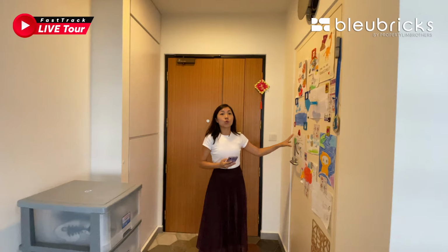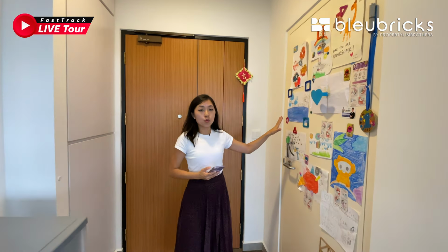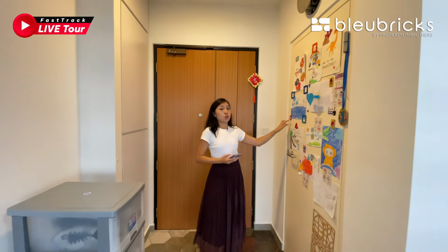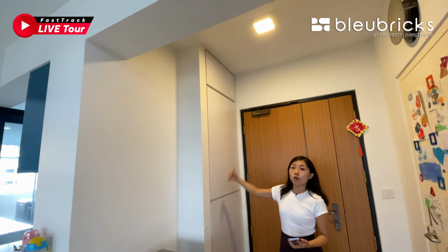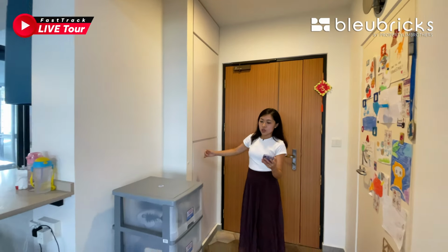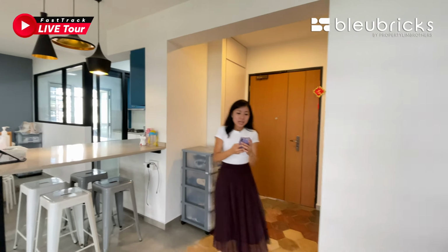This is where you get your foyer. This is your foyer area where you get your storeroom that is nicely tucked at the side. This is also your bomb shelter. Over here is actually your DB box, where more storage space has been created as well. This pocket here, if you want to extend out more storage, I think that's something you can explore.